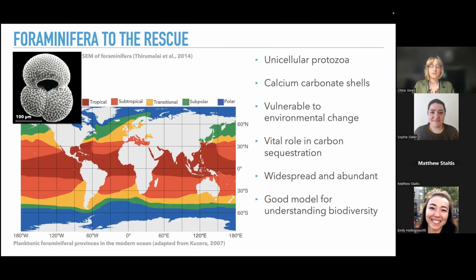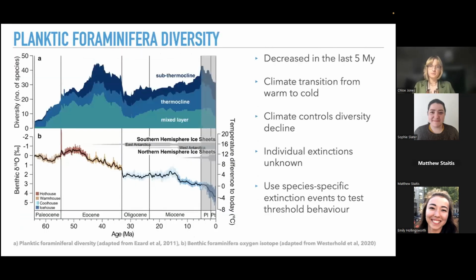poles. And within these different ocean basins, there are varying assemblage compositions, which are impacted not just by temperature, but also things such as water depth, stratification, nutrients, salinity, etc. And this variability allows us for detailed analysis of evolutionary change across different environmental settings and climate states, and it makes them a good model for understanding biodiversity.